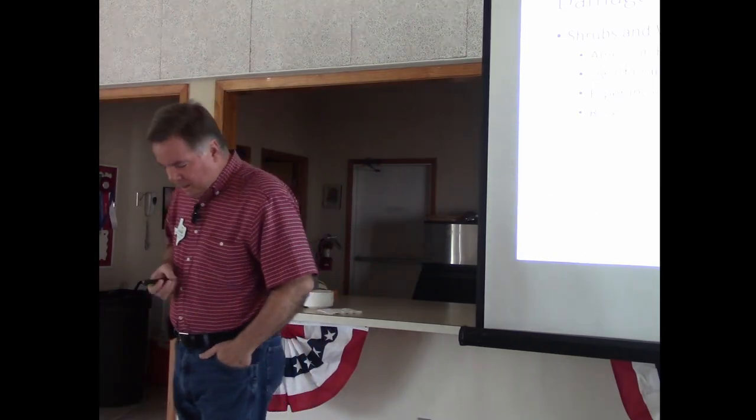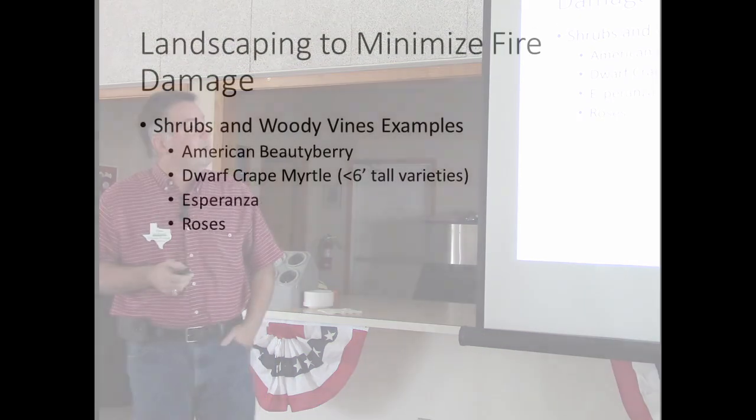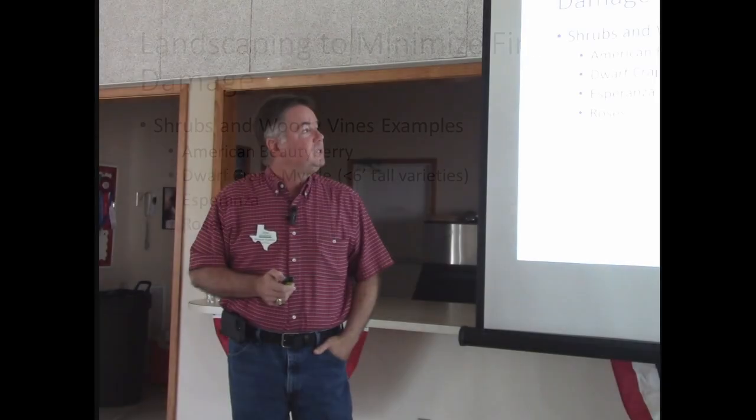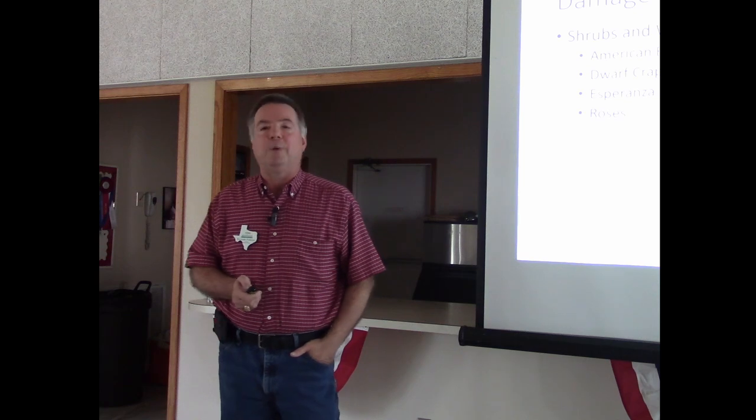So some great shrubs that we might think about are the American beautyberry and the dwarf crepe myrtle. It's those crepe myrtles that are 6 foot and lower. Those over 6 foot make a beautiful tree, but here again, you've got some tall possible ladder plants around your house. Esperanza, roses. Here again, just a short list of some shrubs that will do well in helping to minimize that fire damage.